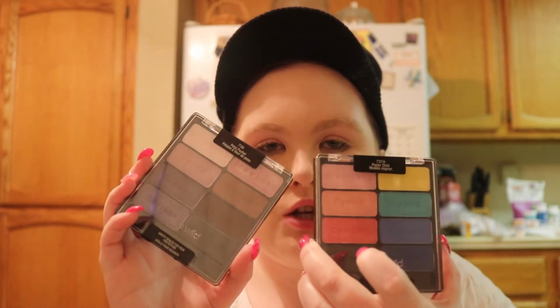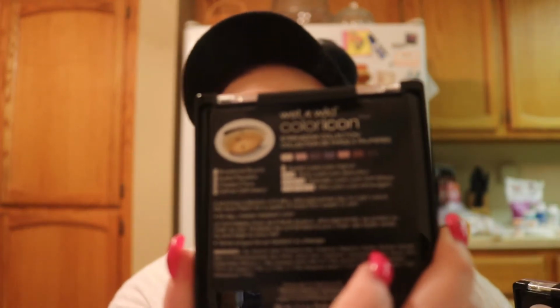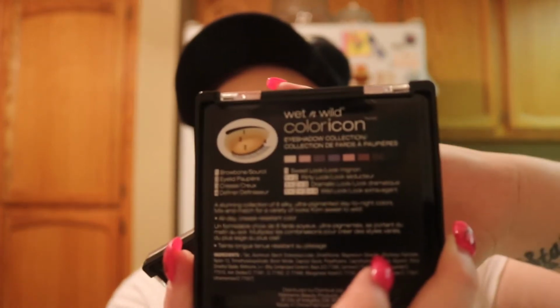Okay, so for eyeshadows, I actually got two different eyeshadow palettes. They're both the Wet n Wild ColorIcon. So both of them are of that particular brand. And like this one right here, the purplish one, it's in the number 736 and it's called Petal Pusher.